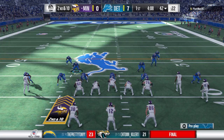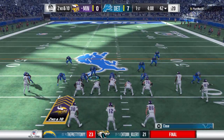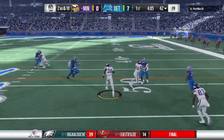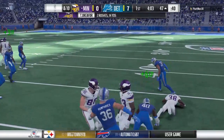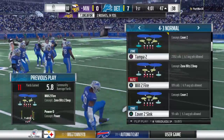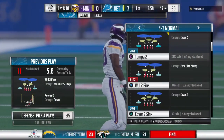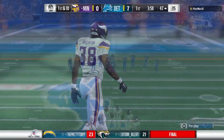Here we go now. They'll run it now out of the gun. And some space here. And he'll be taken down, but not before he gets into enemy territory. Give him 11 yards that time and a new set of downs.